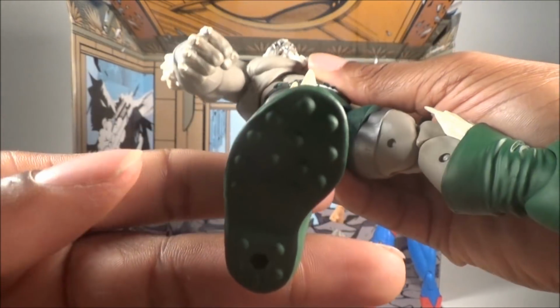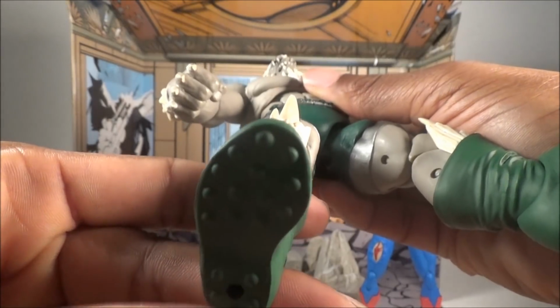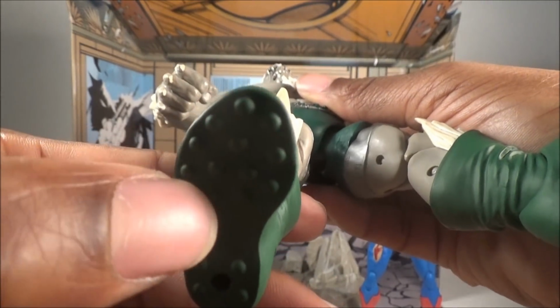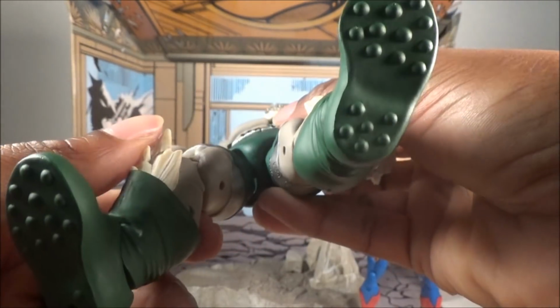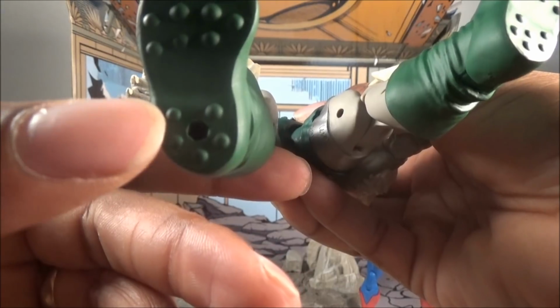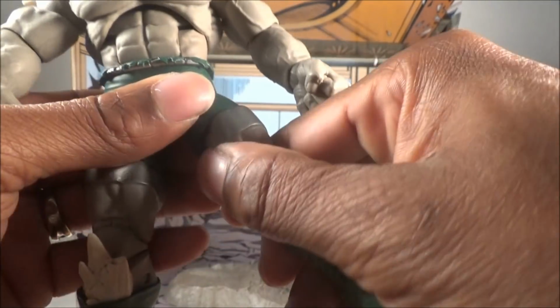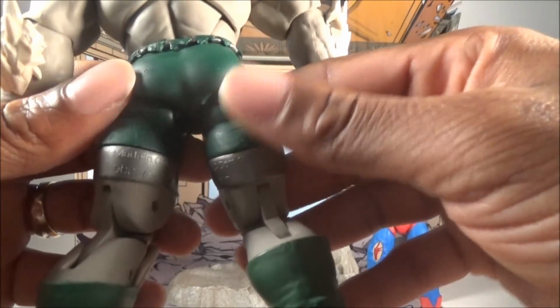And the bottom of his foot, this is the type of tread that he has. He has these raised up treads right there on the bottom of both of his boots. And he has a boot hole right there, so he can be placed on the stand if you so choose to. But his balance is quite nice.